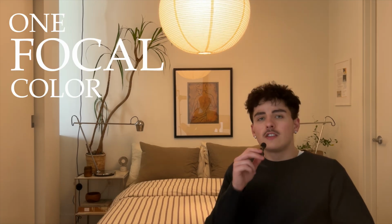So rule 1 is going to be one focal color. This would be picking a bold color to lead with in a design. This could be a piece of artwork, a sofa, or a rug, it doesn't matter, but usually this is a good starting point. I always find that examples are the most helpful when it comes to rules like these.